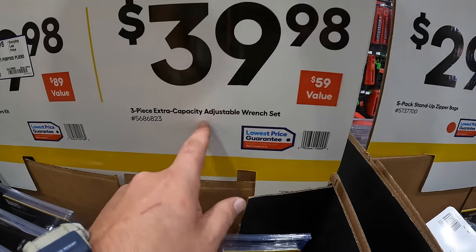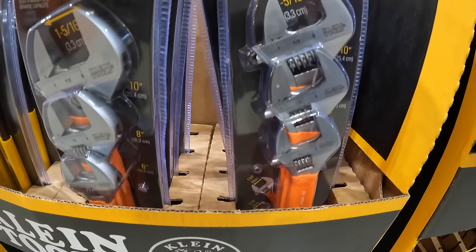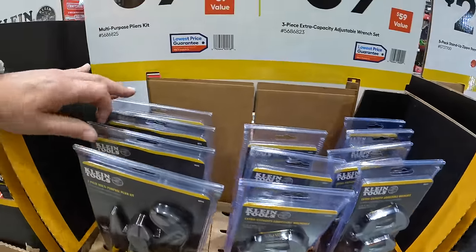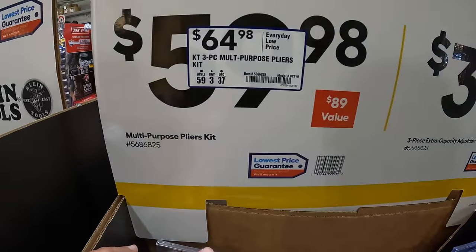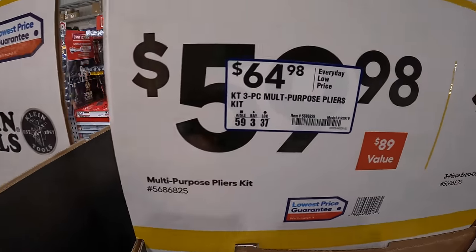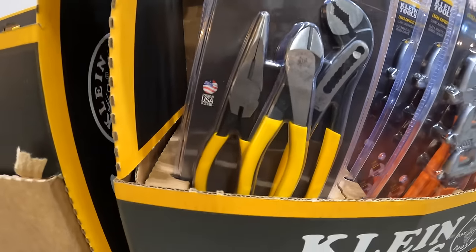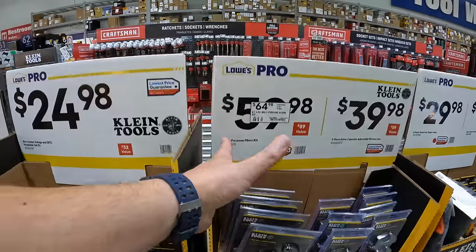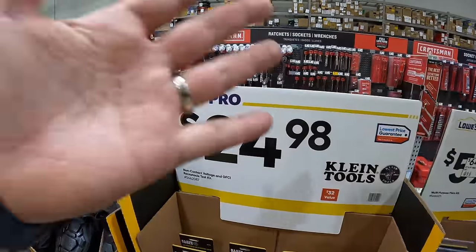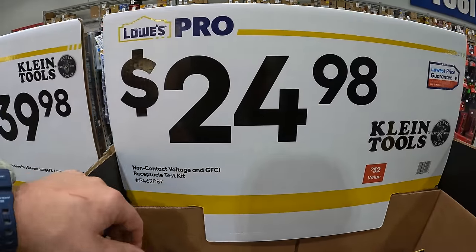$39.98, got the 3-piece extra capacity adjustable wrench set. Then they also have for $64.98 the 3-piece multi-purpose pliers as a kit. $64.98, just in case I didn't say that. Useful hand tools, you guys. I want to see more hand tool sales because people actually love hand tool sales. So I'm hoping that Lowe's has more of these out.